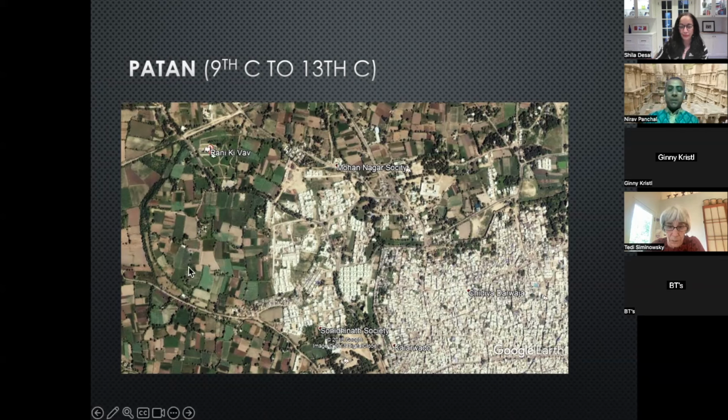Well, so we talk about Patan Stepwell. So only the stepwell is excavated. By looking at this image, you can see how much treasure is buried in this Patan. So I go there often. Often we find some road work or drainage line going, and we always find some nice sculpture coming out. That's a lot of treasure buried in Patan.